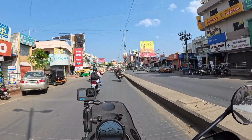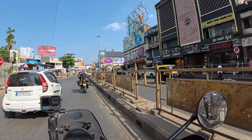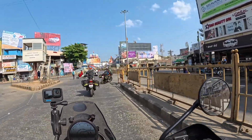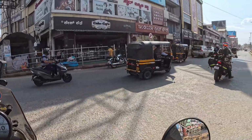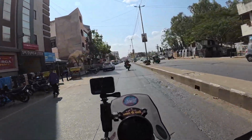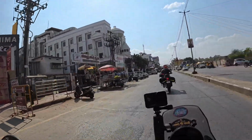In Shimoga now, you can always tell we're back to the busyness. Our hotel is on the other side, so we're gonna have to spin round. Okay, we're not going around the roundabout, we're just gonna turn here. So we're stopping at a hotel called the Royal Orchid. And here it is, this big white one on the left.